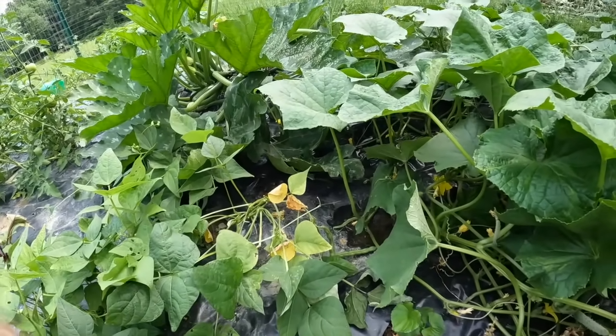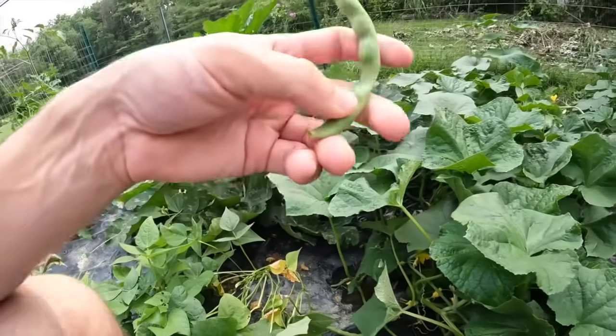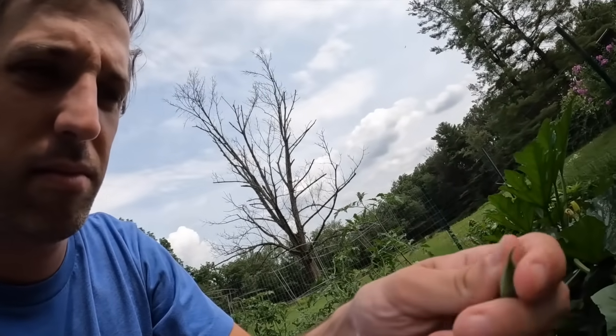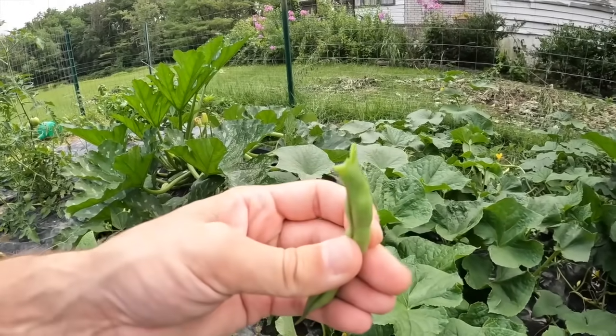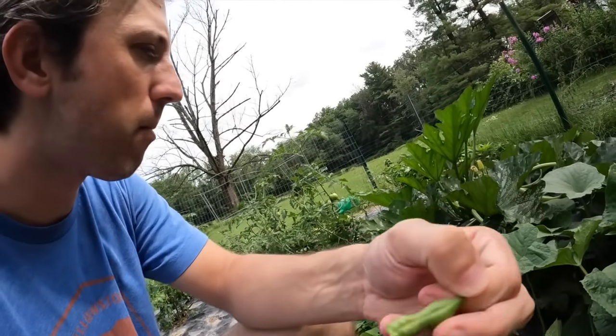Do have some string beans, which I just put in the microwave yesterday for dinner. And I don't know if you really have to wash them. I mean, they're as organic as possible. Tastes like a string bean. Really good.